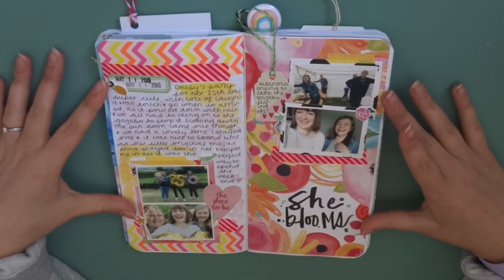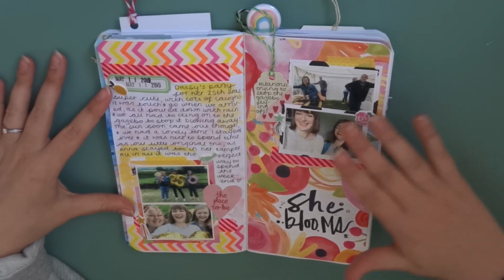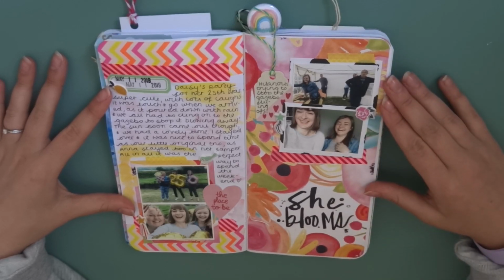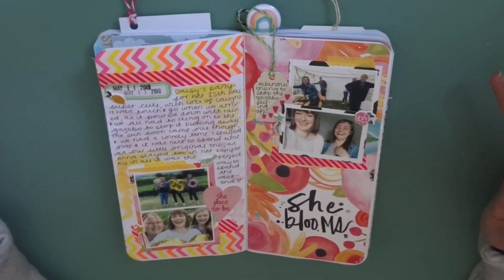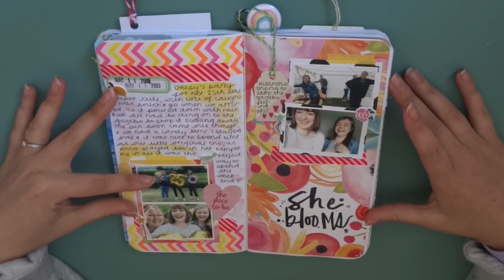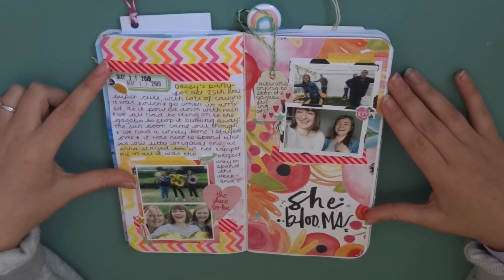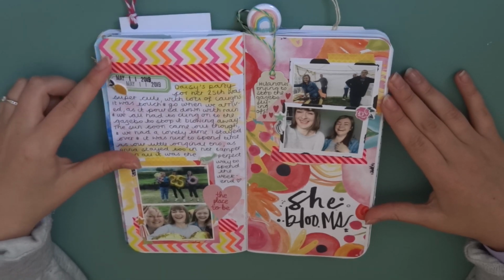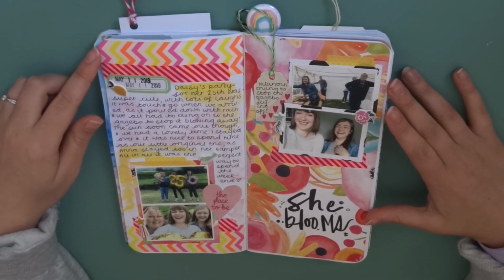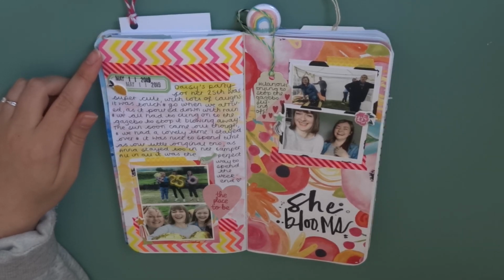This spread is super colourful. This is all about my friend Daisy's 25th birthday. Again, you can see I've got that full page of paper. And it was just talking about how nice it was to spend some time together. Anna from Mrs. Brimble's came as well, and we were like the little original trio of friends who I first met in the planner community, and yeah, just wanted to journal about how much I enjoy spending time with them and how nice the party was.